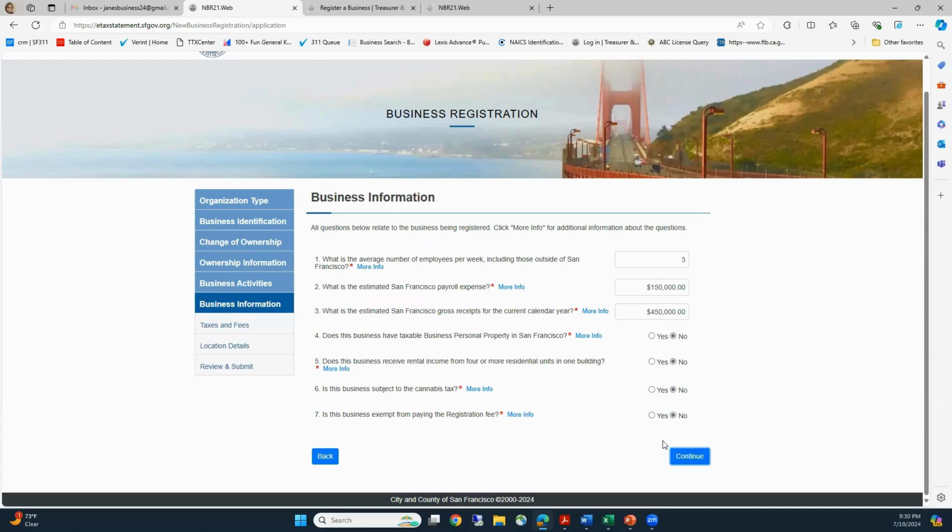All questions on this page relate to the business being registered. Click More Info for additional information about the questions. For number 1, enter the average number of employees per week, including those employed outside of San Francisco for this business. For number 2, enter the estimated amount of San Francisco payroll expense expected during the current calendar year. For number 3, enter the estimated San Francisco gross receipts for the calendar year. Click More Info to learn what's included in the definition of gross receipts.